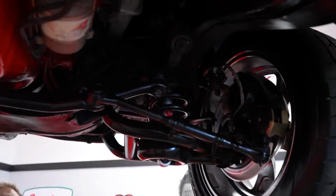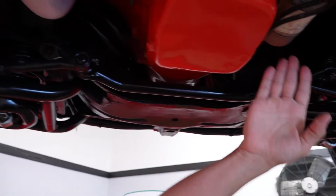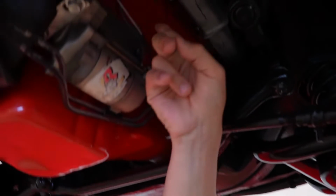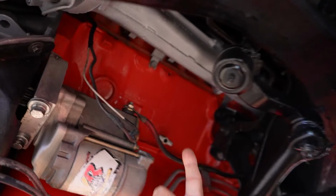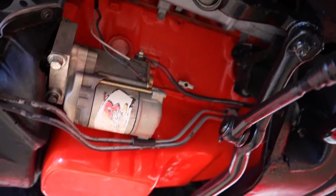Let's take our 69 Nova around the building. We'll put it up in the air and check out the undercarriage, and we'll do a short little test drive to show you how the car runs out. On our 69 Nova, we have disc brakes up front. Cross members in the way up front here. Starter. So check out the side of the block. You can see freeze plugs look good. Well, you can see one of them at least. Let's check out the driver's side here.